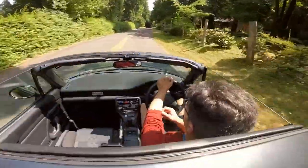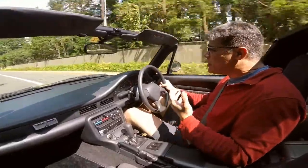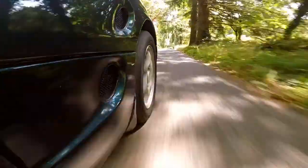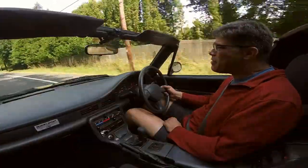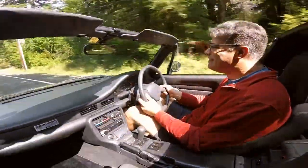So why do you want a Cappuccino? And most specifically, why do you want a second generation if you're lucky enough to get your hands on one? Well, take it from a guy who's driven Porsches and Lamborghinis and Ferraris and NSXs and all kinds of other cool stuff. It's worth it because it's so much fun.